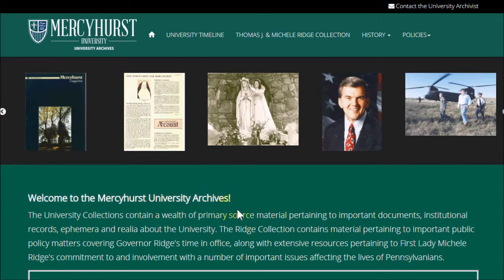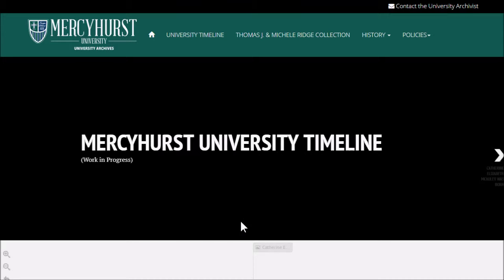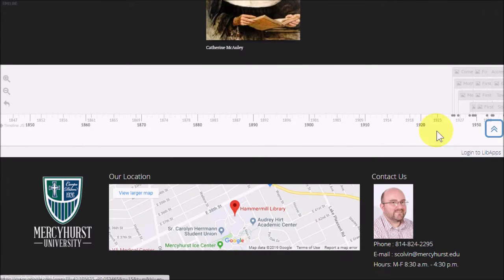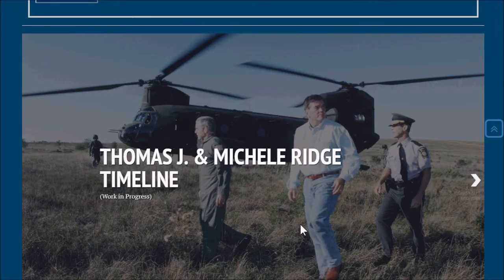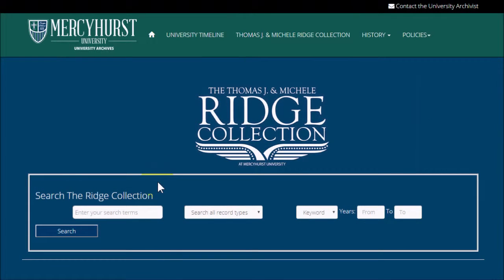Besides the archives themselves, there are other things to see on the archives website. The University Timeline allows you to browse through university history, allowing you to see major university events in context. These often include images from the archives as well. The Thomas J. and Michelle Ridge collection also has a timeline. The page also has its own archive search box that focuses on the repository of the Ridge collection.